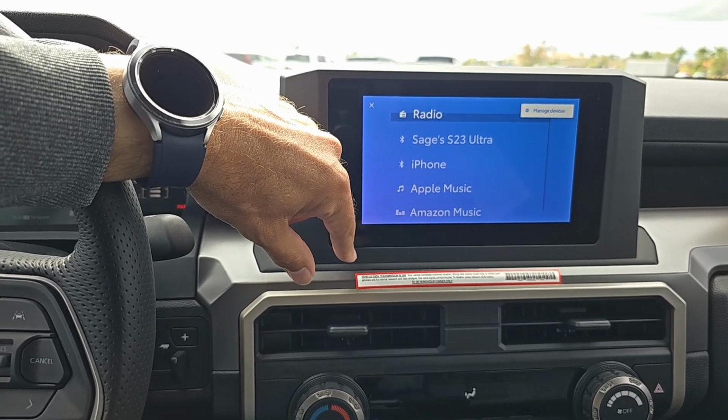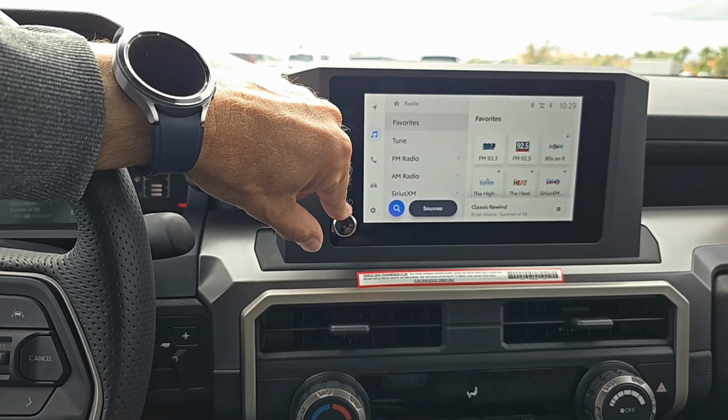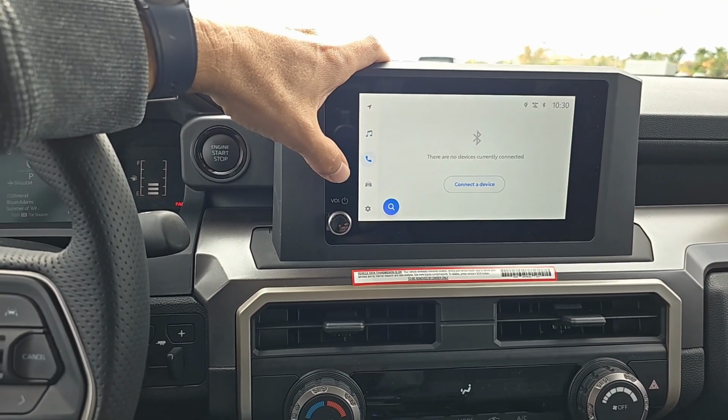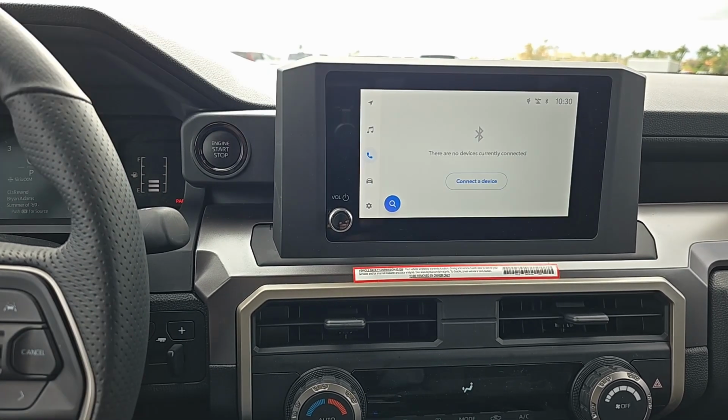as far as the radio, we have, of course, the AM, FM, and the Sirius XM. Some people ask me why I don't play it for a longer time, and that's due to the YouTube copyright policies. Then we have the phone. We can connect the phone, and there is a wireless Apple CarPlay.